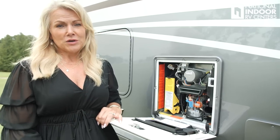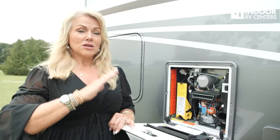Now, if we are lucky enough to have you as a storage customer at National Indoor RV Centers, you don't need to worry about winterizing your coach because it's always stored indoors. It's always plugged into 30 amp or 50 amp service, whatever your coach requires. And we have storage for over 300 coaches at each of our locations.